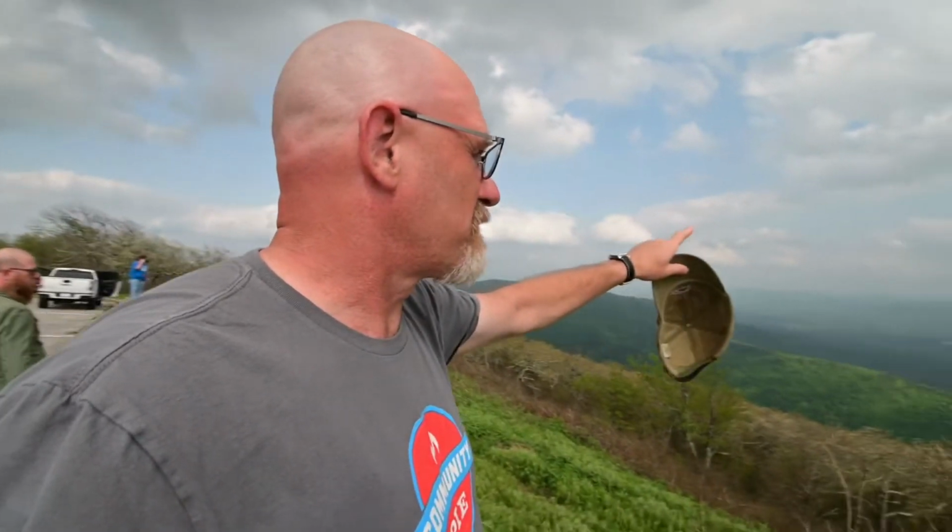I think I just missed a raptor flying down through here. Buzzard. Was it a buzzard? Another buzzard. Man, I keep missing the cool ones. Wow. Yep, the wind's picking up. These clouds are supposed to be kind of a sign of what's coming.